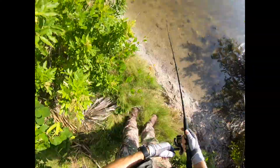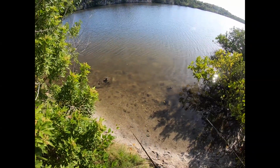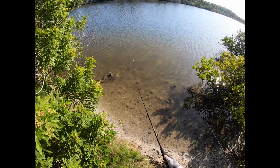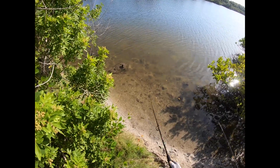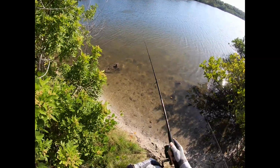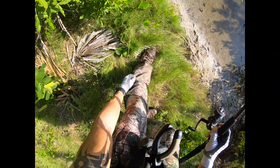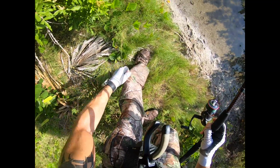Lots of snook and a few reds, jacks. We got black drum. We got everything going through here. They're loving this. It's a little bit of a drop here. Ooh, nice. And we also got trout. And I'm in the middle of getting stabbed by this.